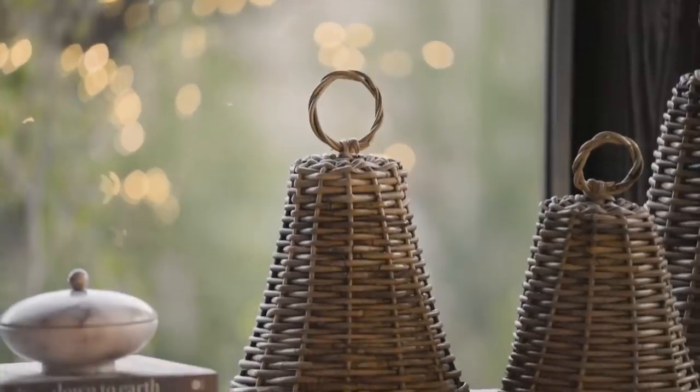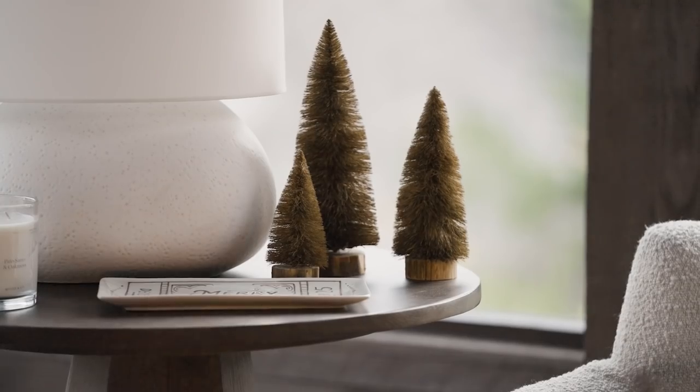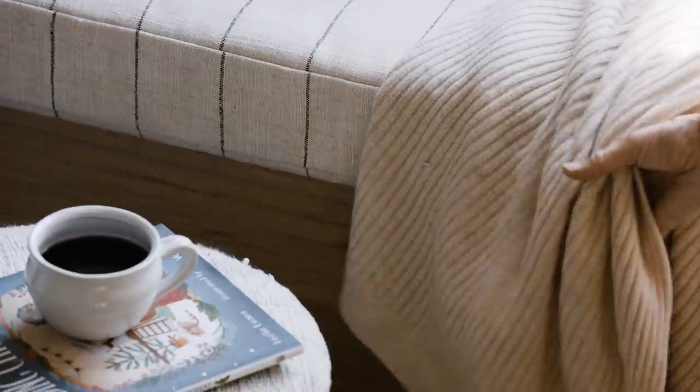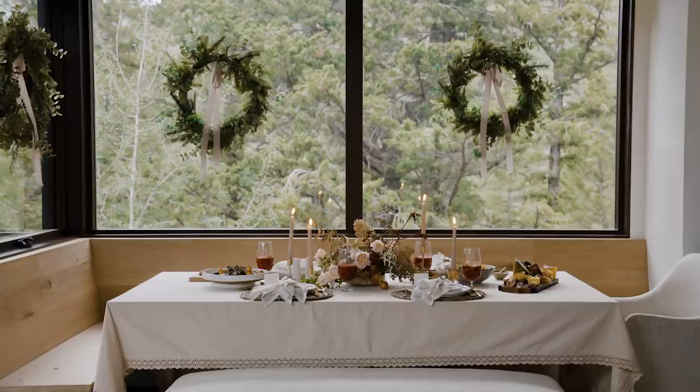I think that's the beauty of the holidays. Whether you're on the coast, in the mountains, or in the middle of the country, you can foster and create an environment that invites you to settle in and stay a while.